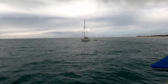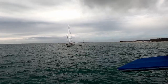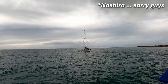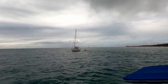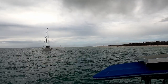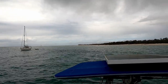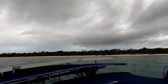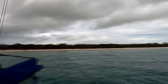This is getting towards low tide out at Coongal Point on the inside of Fraser Island. This is our friends on Narisha, Sean and Sarah, a couple of four-wheel drivers up on the beach. A little bit of a rolly anchorage, this one. We've got a bit of nor'east swell today, so she's a little bit rocky and rolly, unfortunately. But we're only here for tonight, and then we're going to keep moving north up to Bundaberg.